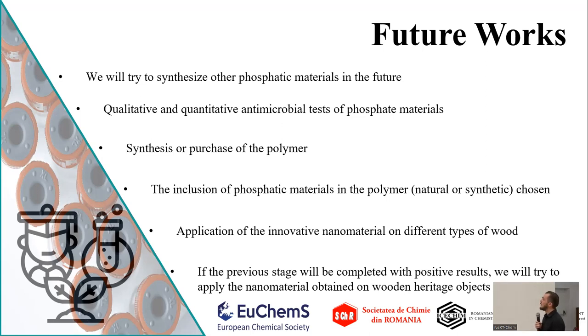The inclusion of phosphatic material in the polymer, natural or synthesized, chosen. Application of the innovative nanomaterial on different types of woods, and if the previous stage is completed with positive results, we will try to apply the nanoparticles obtained on the wooden heritage objects.